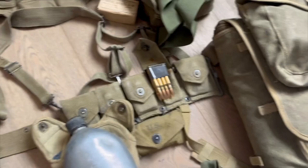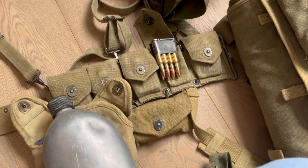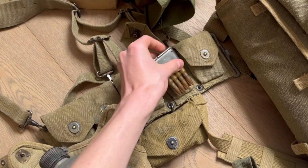It was pretty heavily used. You can see the imprints of bullets in the canvas that was already there when I bought this one, and this one just has wood in it now. But yeah, this is a really nice belt. Two of these lift-the-dot snaps were broken. But that's not a problem. It makes it more special, in my opinion.